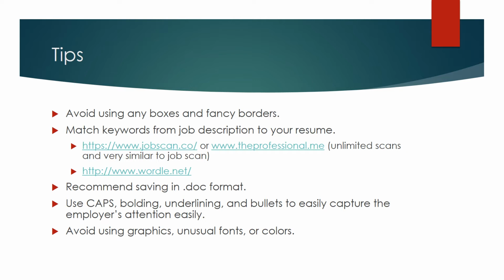So what it does is it scans both of them for words that match. So it's scanning for keywords. So words like project, words like manufacturing, words like time and management, words like computer skills, so Word, Excel, PowerPoint, all the things that an employer is looking for in a candidate. So it's going to match you based on percentage. So how many keywords in your resume match to that job ad?